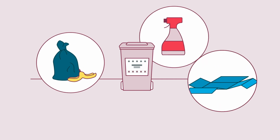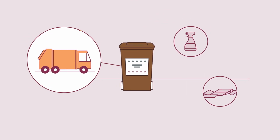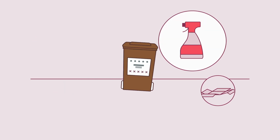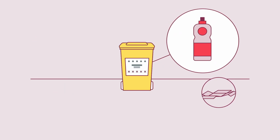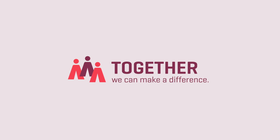By separating waste, everyone does their bit. Organic waste is used to produce biogas, which is used to fuel waste collection vehicles. Recyclables are recycled and used again. Waste paper is used to make new paper products. Thank you for helping. Together, we can make a difference.